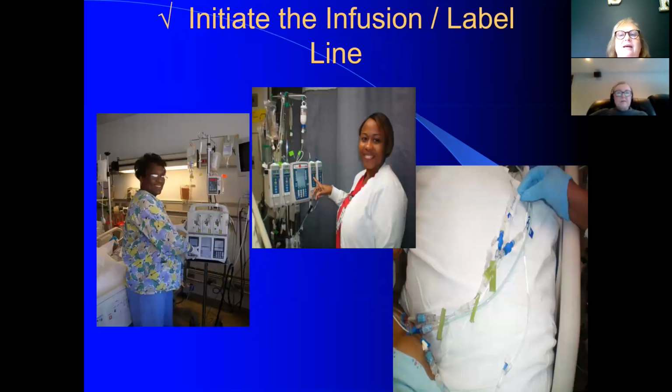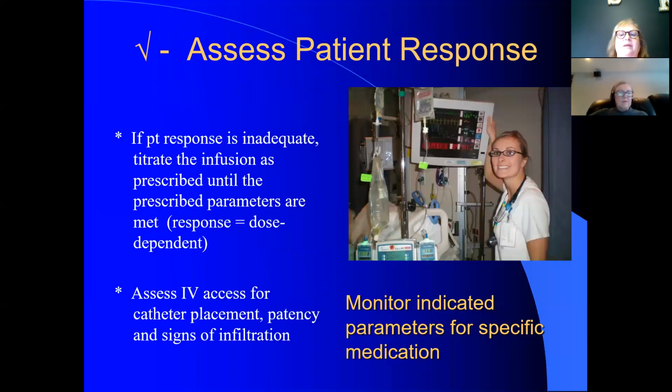I think we're getting there. We're going to make sure we've labeled to start the infusion. We make sure the bag is labeled, or if it's pre-labeled, that we're going to make sure that the line is labeled and that our pump is set. We're going to watch for patient response. This is critical. We're watching this all the time.